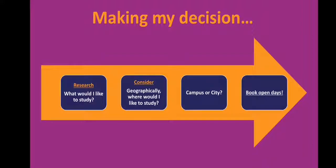So, to conclude this slide, this is what you can do now to get yourself prepared. First of all, consider and research what you would like to study. This can be based on your career choice or a subject that you thoroughly enjoyed and want to study further. Secondly, consider how close or far away you want to study. Think about distance, timing and money when considering this.